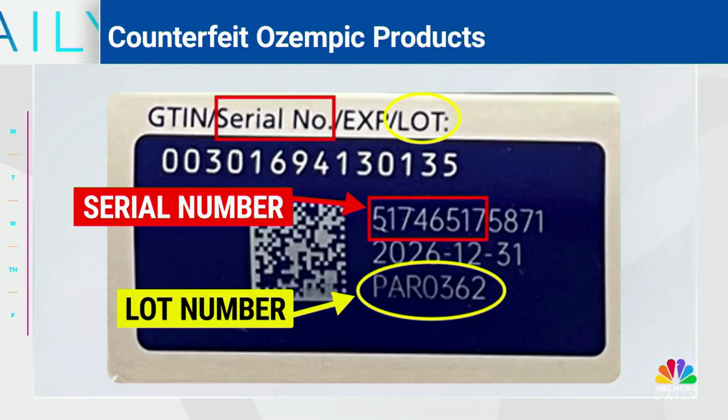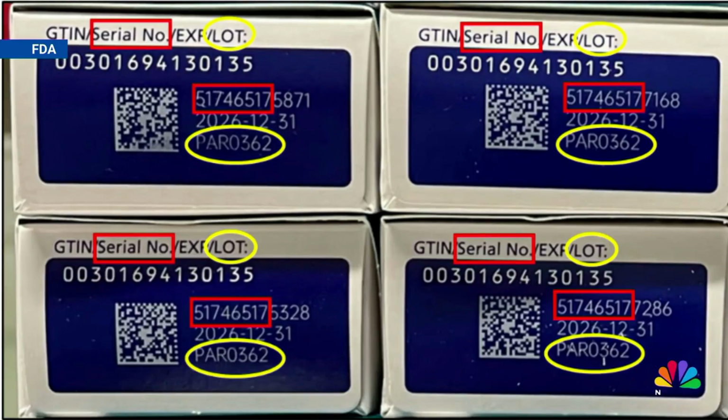And frankly, the concern here from the FDA standpoint is we don't know what's in these specific formulations. We don't know if this could be causing adverse events. There are 6 reported adverse events linked to these counterfeit products. We don't know if that's because there's something different in these formulations, but that's the concern.